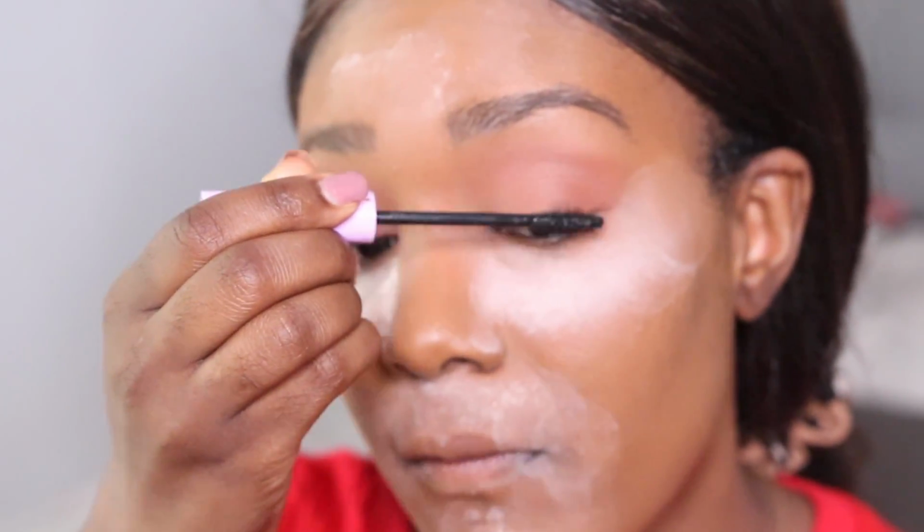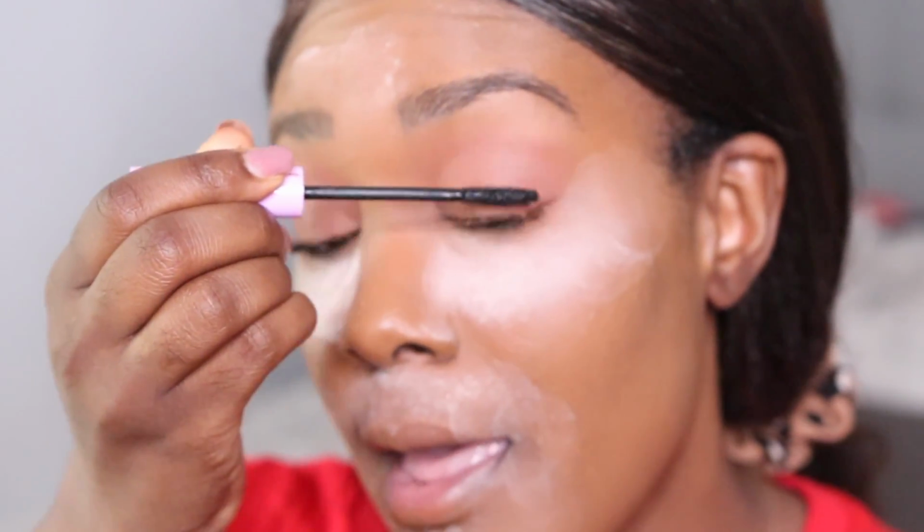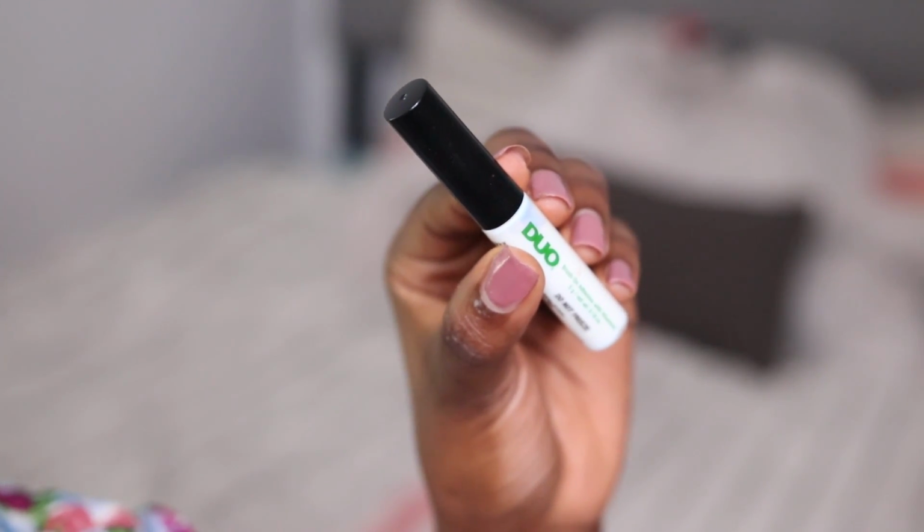Now, you don't have to apply falsies, but they just add a nice drama to the look. And I love some good falsies. Then I take my glue. Now the glue I personally use is this one from Duo, if you are wondering.